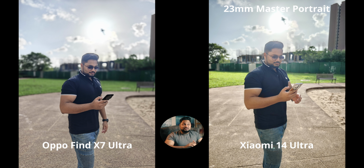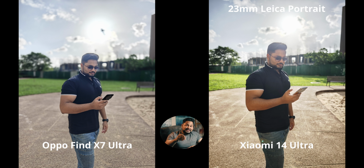Speaking of blown out, of course, let's check out the backlit portrait, and again, the Xiaomi is doing about as good a job as I could have expected. The Oppo is also doing a fairly good job, but I do need to point out again, the Find X7 Ultra seems to have this issue at 1x specifically, where it just gives you these bluish tones in the shadows. Similar story again with Leica portraits.